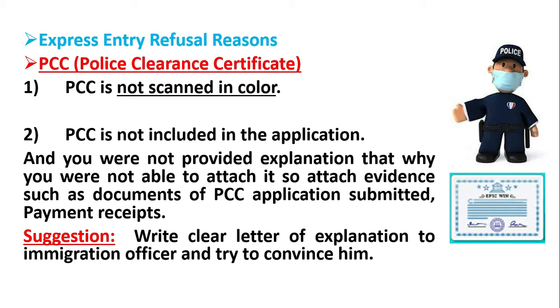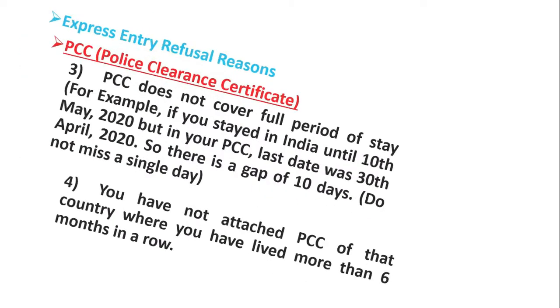in that case you should attach the evidence such as documents of PCC application submitted, payment receipt which proves that you tried to obtain the police clearance certificate but you did not get it, and write a clear letter of explanation to the immigration officer and try to convince him.